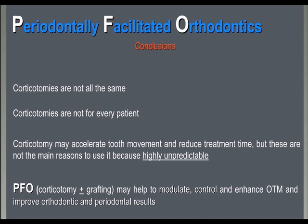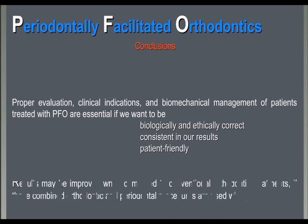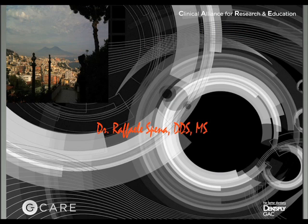So PFO for us is just a way that can help us to modulate, control, and enhance orthodontic tooth movement and improve orthodontic and periodontal results. But again, proper evaluation, clinical indications, and biomechanical management of patients treated with PFO are essential if we want to be biologically and ethically correct, consistent in our results, and patient-friendly. Results may be improved when compared to conventional orthodontic treatments if these combined orthodontic and periodontal procedures are used wisely. That's very important for us.